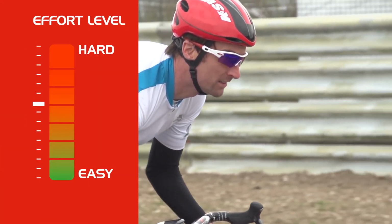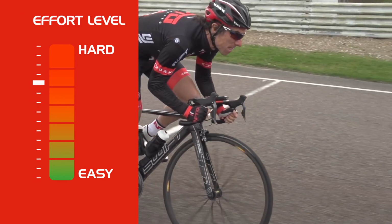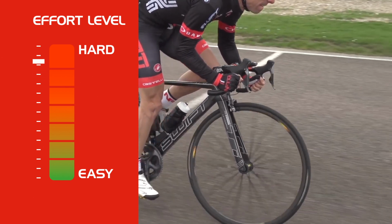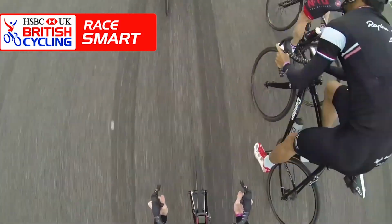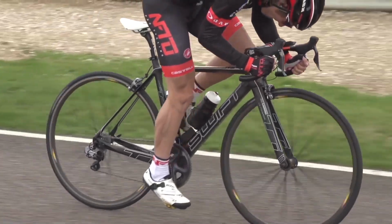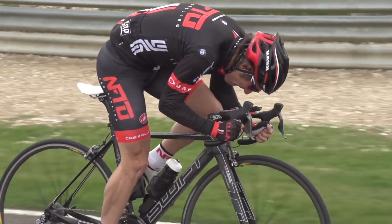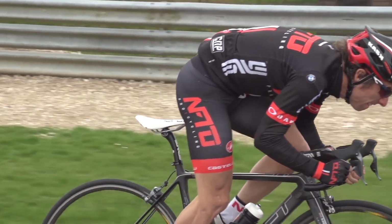Finally, give it everything. So you've got everything right, you've positioned yourself well, you've hit the front at exactly the right time and in the right gear. Now what do you do? Well, that's easy. You have to give it absolutely everything you've got. That initial spurt should be as hard as you can possibly go, trying to put some daylight between yourself and those around you. There's no point in pacing this last 10 seconds, you want to get to maximum velocity as soon as possible and let momentum take care of the rest as you begin to fade. Make sure you sprint through the finish line and avoid sitting up. It's all part of racing smart.